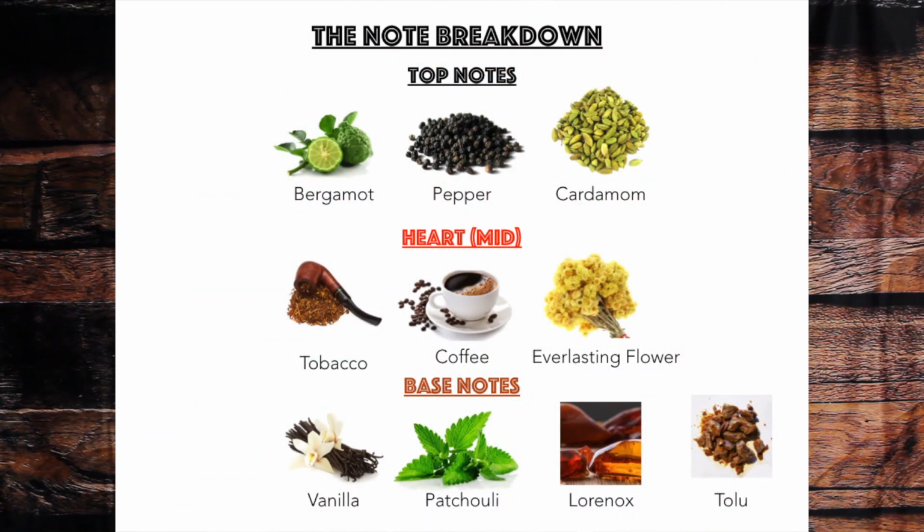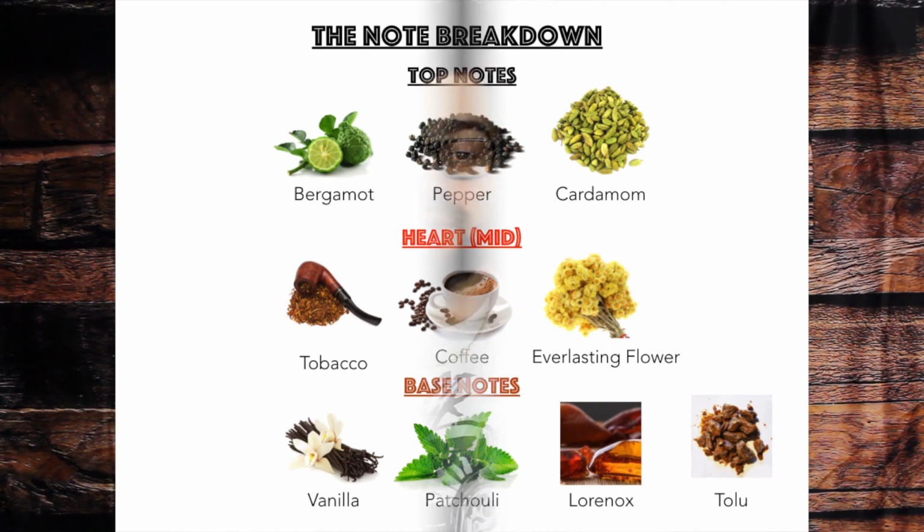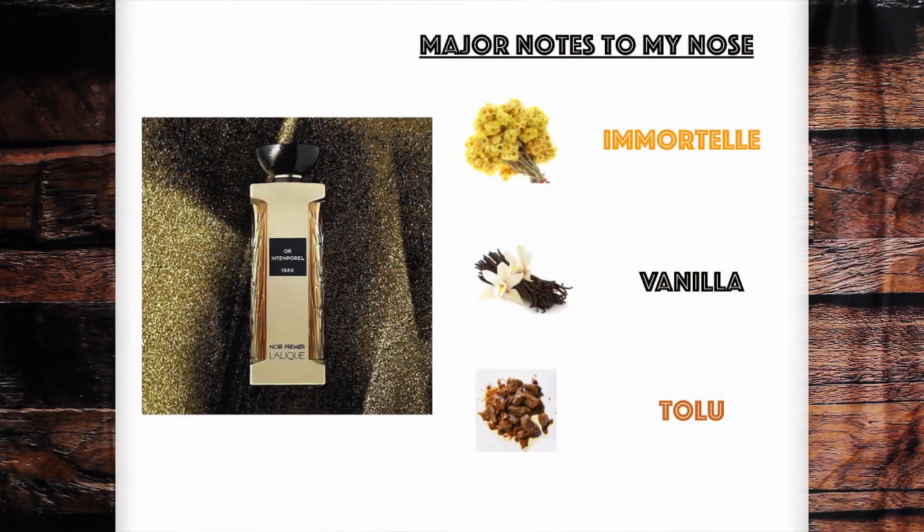Up top we got black pepper, bergamot, cardamom. In the middle we got coffee, tobacco, and everlasting flower, also known as immortelle. And in the base we have patchouli, vanilla, Lorenox, and Tolu balsam. Major notes to this nose right here, l'immortelle. Huge in both of these. Immortelle, vanilla, and the Tolu balsam.